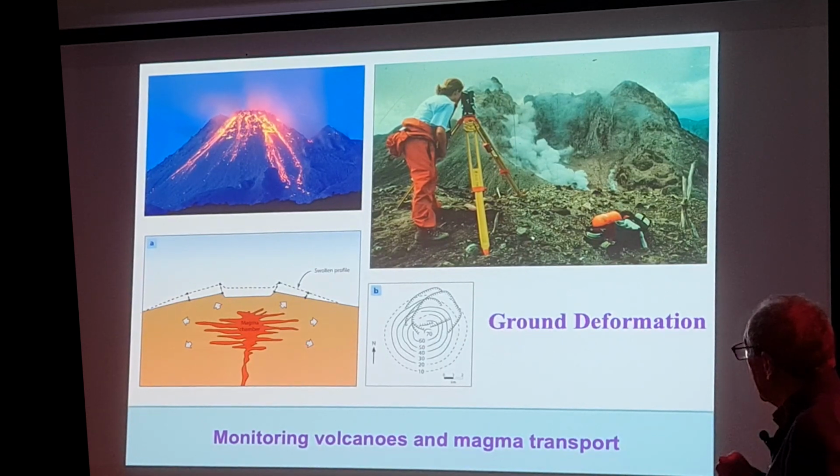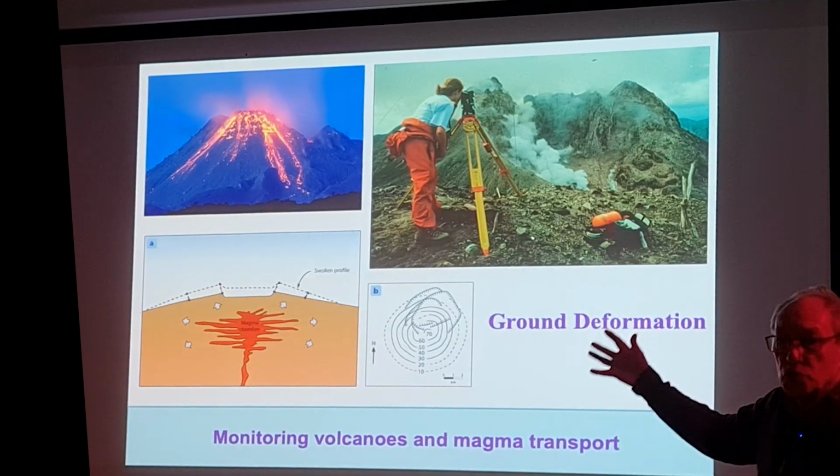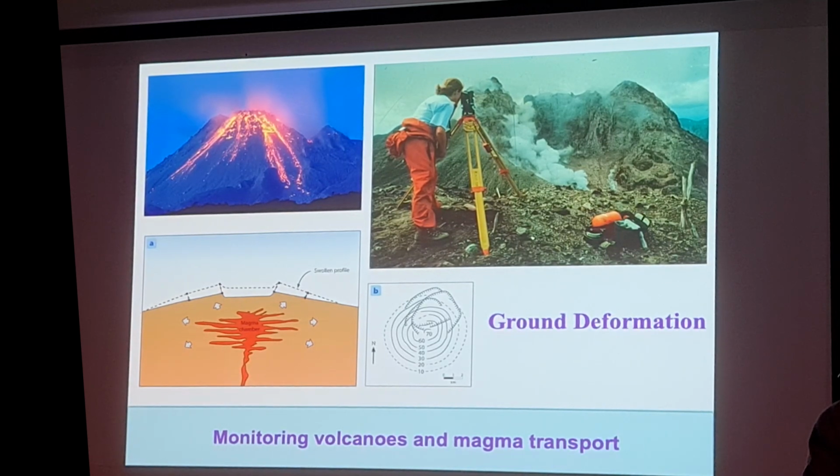You can use GPS and satellite images and all sorts of ways nowadays of measuring how a volcano swells before it erupts.